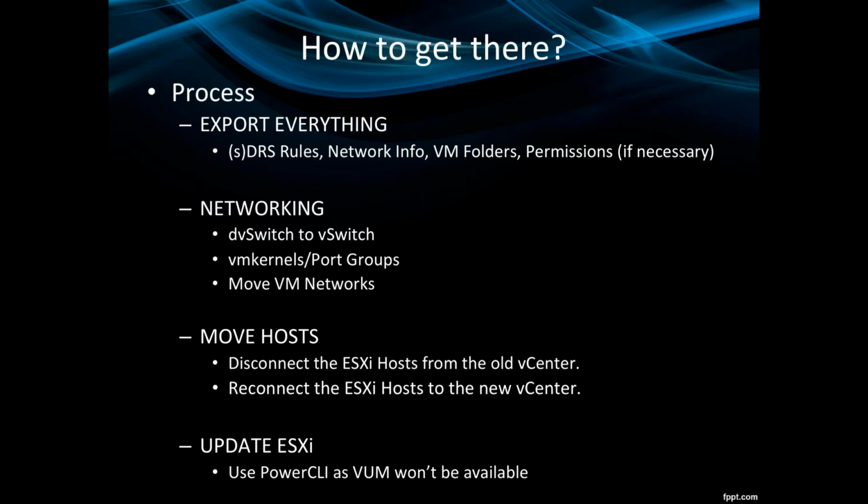So to start with, you need to export everything in your environment for any project that you do. We exported our DRS rules, we exported our network info. Thanks to a script, we ended up exporting all of our VMware folder structure. In our environment we didn't have many permissions, but if you do have permissions, there are PowerCLI scripts out there to handle that for you. Another thing that we used was vTools. Sorry if I didn't mention that already. That's one of the best freeware tools out there for virtual infrastructure environments, along with the very handy vCheck, which I'm sure everybody listening in is familiar with.